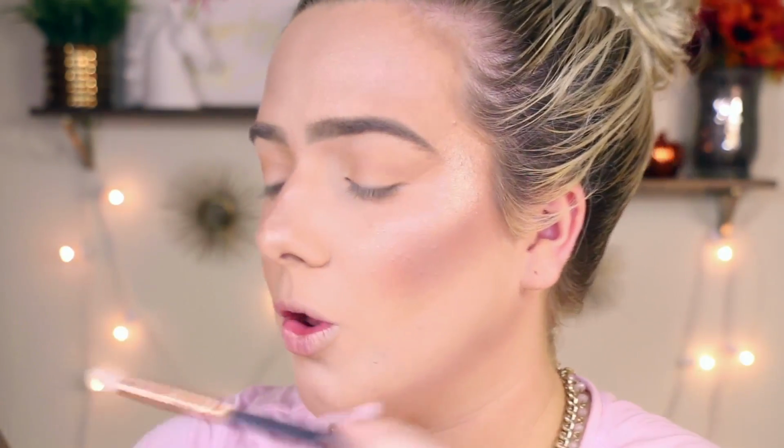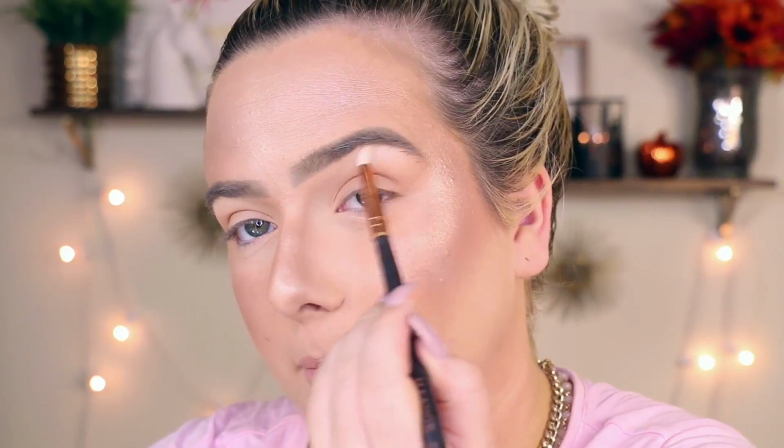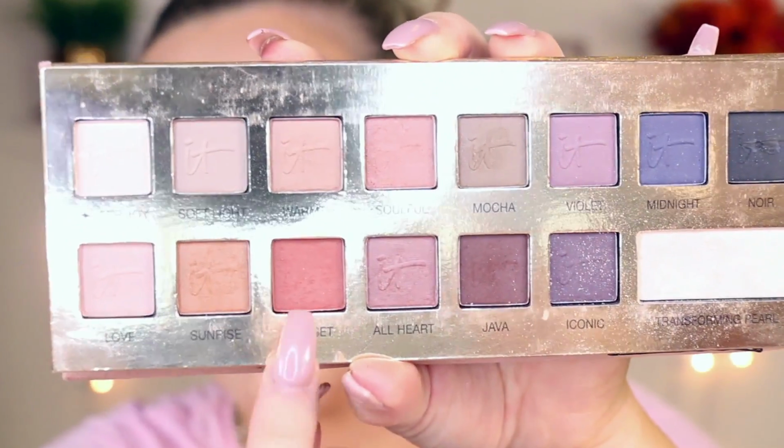I'm going to take this shade right here, and it's in the shade Transforming Pearl. I'm going to take this little eyeshadow brush, and I'm just going to apply that underneath my brow bone just to really awaken the eyes. I'm going to deepen up my crease, and I'm going to apply this shade called Sunset. It's a pretty shade. I've used it a couple times. I think it's really, really nice and neutral. It's nothing too deep. So really, you could wear this eye look for any age, I think, if you guys have the shadows.